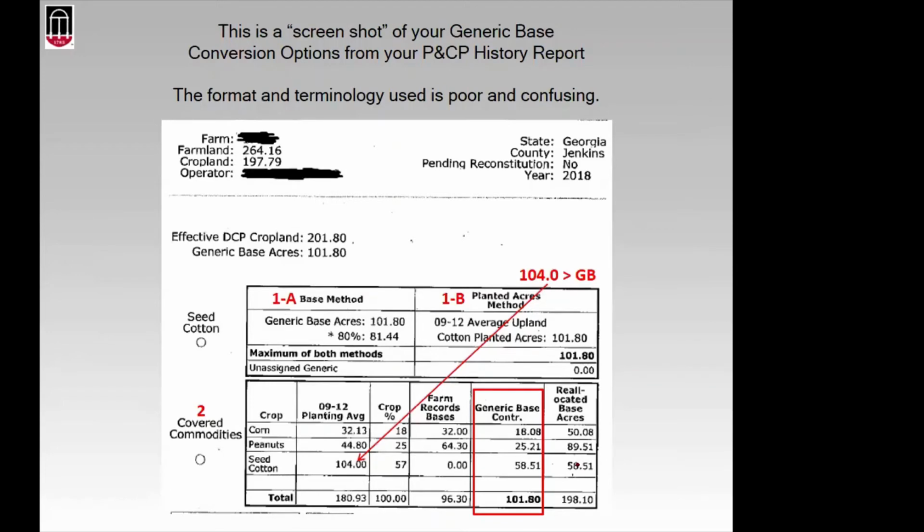Right up here, this is called the base method. This is for seed cotton only. So this is option 1A. And over here, they call it the planted acres method. This is option 1B. So let's look at the numbers. Under option 1A, they took the generic base, which was 101.8 acres, and multiplied it by 80%, and you get roughly 81.5 acres of seed cotton base. So that's what you would get under 1A.